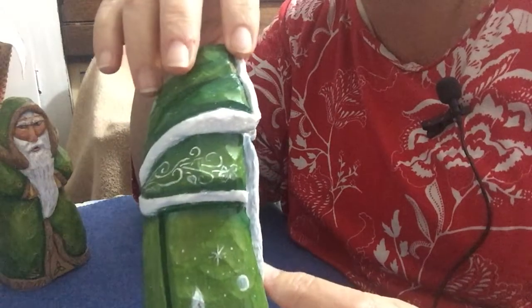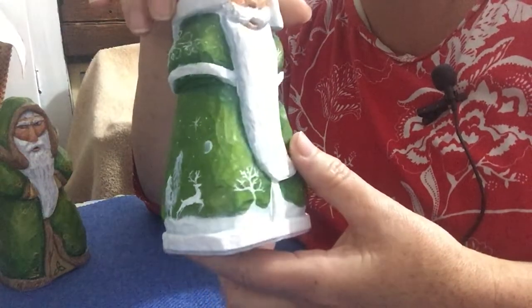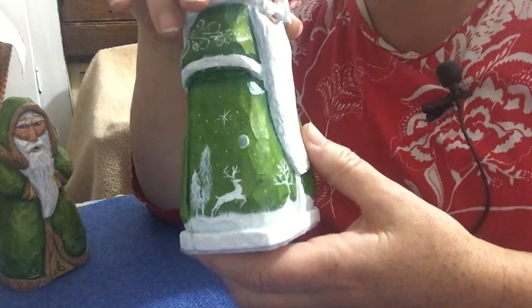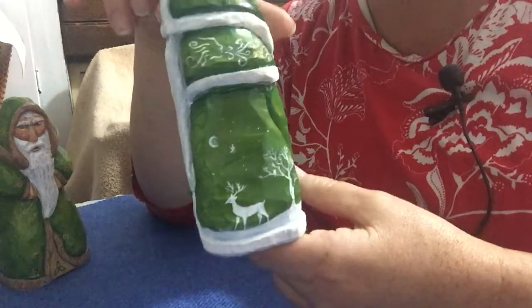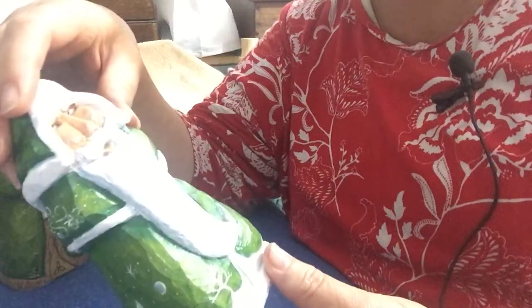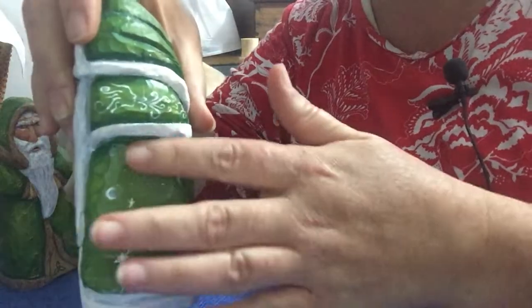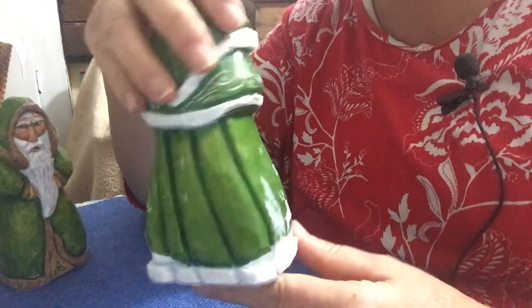It's better than I thought it would turn out, and I'm really glad I went with the winter scene of the winter silhouettes. Obviously it should have been a bluer background with the darker silhouette for nighttime, but I liked the winter, the white and the green. It's really lovely. I like this character, and I'm glad I went with that, because this is such a plain side that makes a nice opportunity for a bit of a canvas. So there you go. Winter Santa.